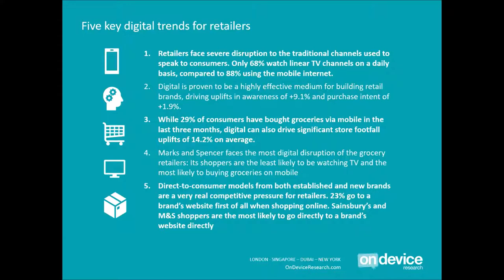In terms of some of the key retailers, Marks & Spencer faces some of the most digital disruption of all the grocery retailers. Its shoppers are the least likely to be watching TV and the most likely to be buying groceries on mobile. They're also quite likely to be going directly to brands' websites online when making purchases. Direct consumer activity is still a minority activity, but it is increasingly a very real competitive pressure. Sainsbury's and M&S shoppers are the most likely to go to brands' websites directly. But ultimately, we do have to consider the growth and strength of Amazon in the online ecosystem, particularly as they ramp up their ad business and start to have influence both on brands' mental availability and their physical availability.